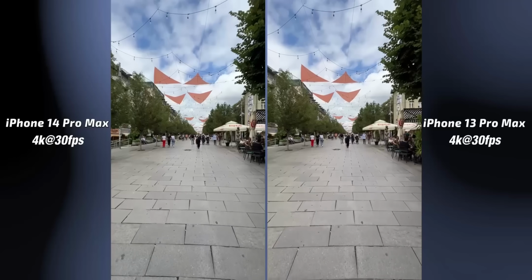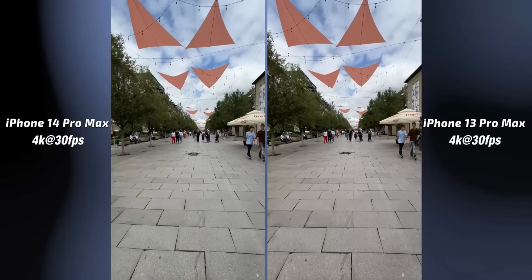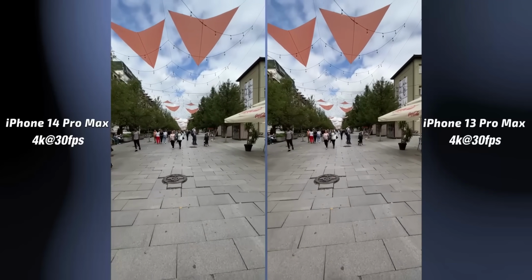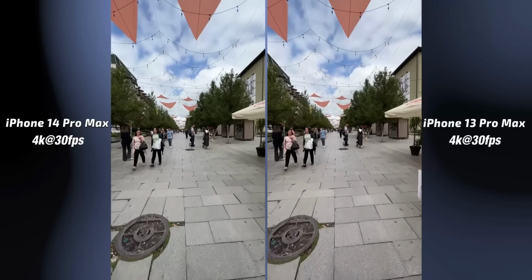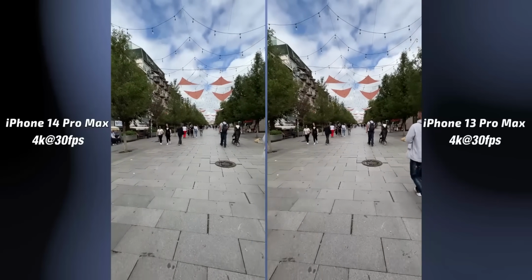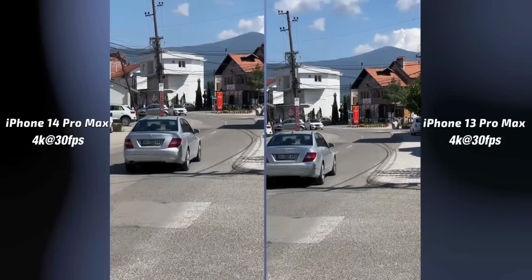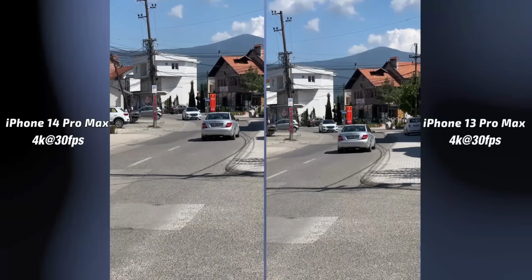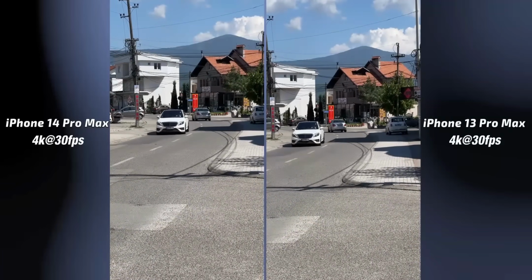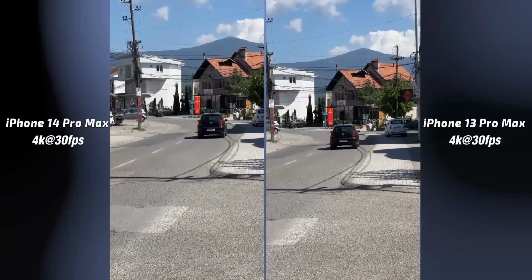When switching to the ultra-wide cameras, the 13 Pro Max kind of changes colors a little bit, and it doesn't look as good as the 14 Pro Max. Nevertheless, both remain really good, and stabilization with these phones is just on another level. At 3x they continue to be identical, but the 13 Pro Max was already the best in class, and honestly speaking, what more can they improve?